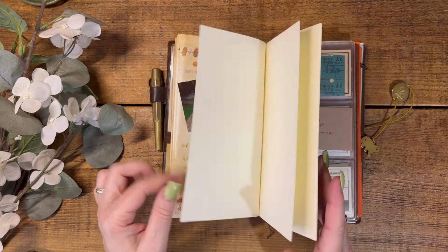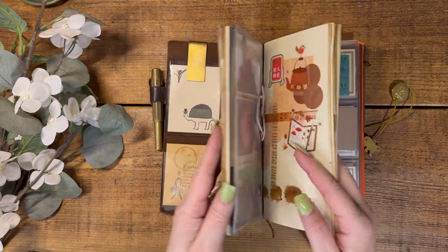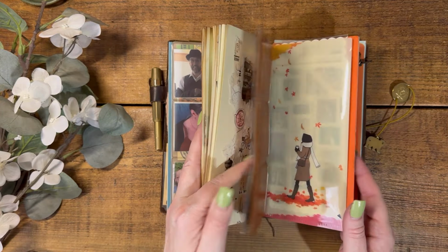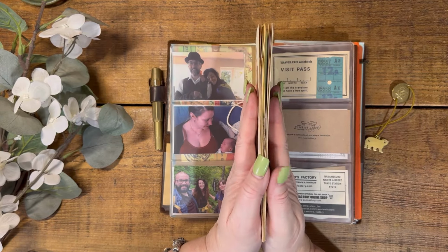So that's how far I've got in my memory keeping journal. I'm using a short trip insert because they do bulk up, and I've got my diary insert in here, and I have a super lightweight paper insert in here, and so I don't want this to get too bulky, so I'm using the short trip, and that's working out really well for me.